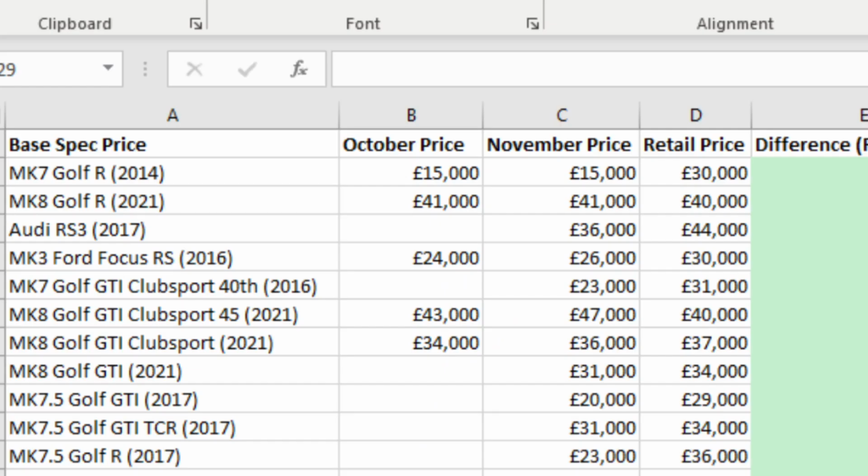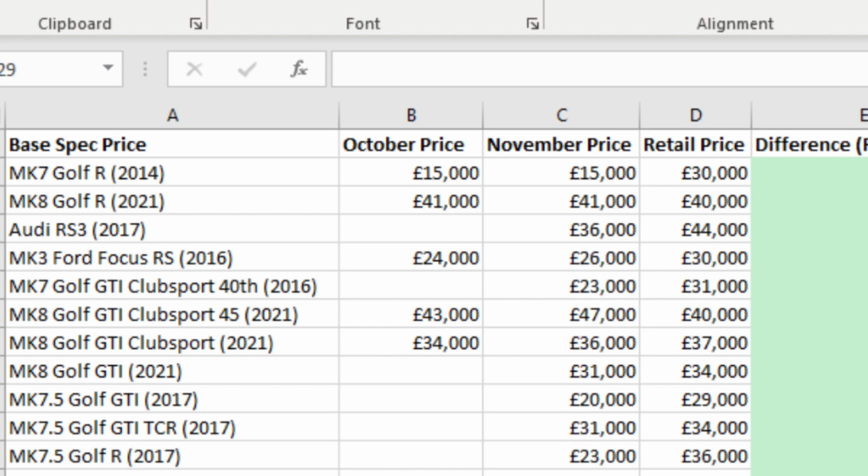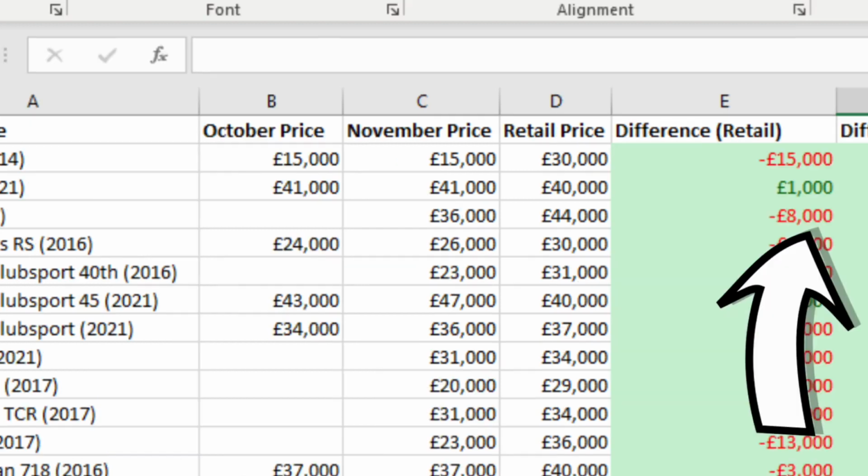But regardless, I've gone for a November price of £36,000 for the Audi RS3. When you consider back in 2017, that car had a retail price of £44,000, I mean, it's only gone down £8,000. I think that's pretty good, and it's going to be interesting to see how much it holds its money when the new model comes out.